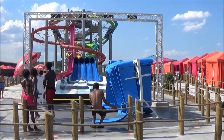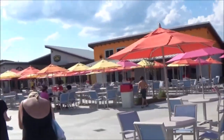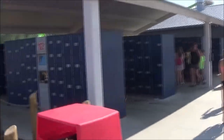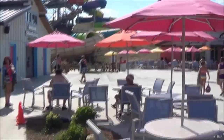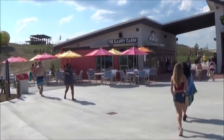There comes somebody. The Base Camp Bistro is over on your right. Walkers on your left. And restrooms straight ahead. This is right where you enter into the park. The Candy Cabin over there and the Mountain Mercantile, a couple places to shop.